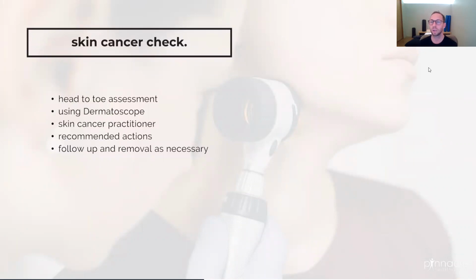I should clarify here that a skin cancer check, or a workplace skin cancer check that we conduct, is not removal of skin cancers. It's not led by GPs or dermatologists. It's the first line of defense, or the first part of awareness of risks towards skin cancer. I'll explain this a little better as I go along, but basically it's a head-to-toe assessment.